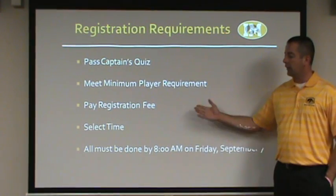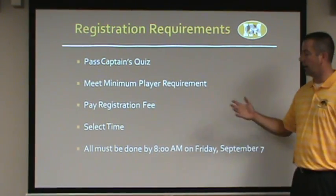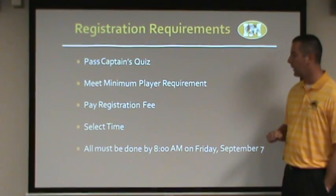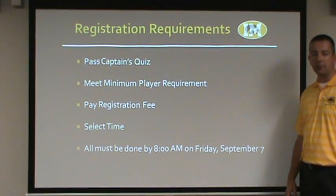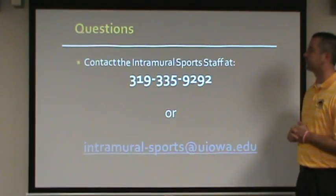Once you've done that, you'll be allowed to select your day and your time of play. Your day obviously will be Thursday nights, but we will have time set up on IM Leagues that you can go in and select those. And all of these things must be done by our registration deadline, which is 8 a.m. on Friday, September 7th. So make sure you follow this order to get that all completed.